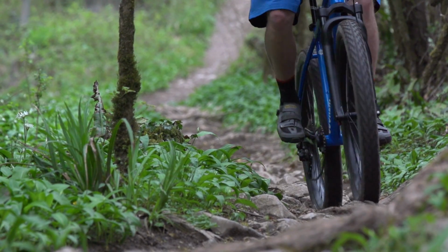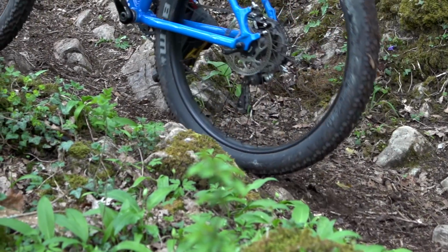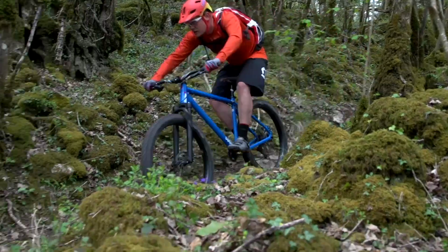On top of that, we also have plus-size wheels, which take a 3-inch tire, so not quite fat, but not quite normal. It's a lot to wade through, and you can kind of narrow it down by figuring out where you're going to ride and what type of rider you are.